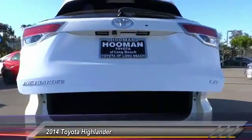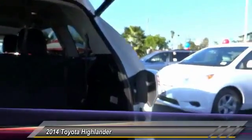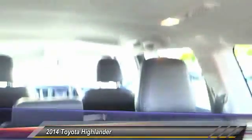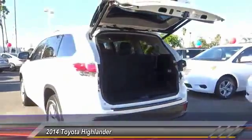This vehicle has less than 30,000 miles. Here are some of this vehicle's great options: traction control, backup camera, keyless entry, Bluetooth wireless data link for hands-free phone, air conditioning, front cruise control, automatic stability control, AM/FM stereo radio, MP3 capability, power door locks.